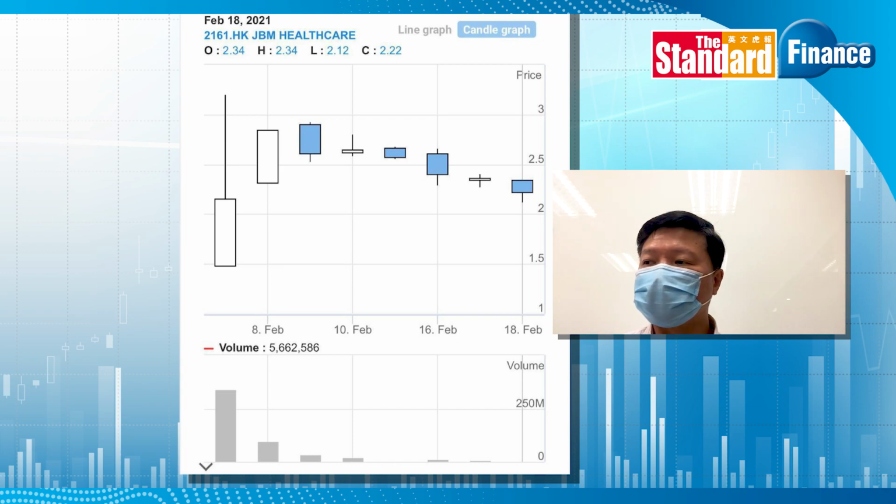So this kind of chart is very bad, technically. Do not touch. One very important point: if the oversubscription rate is only 20 times, that means nobody paid attention to this share initially. But still, on the first day it went up a lot. That means it may not have the potential to rise further. And the chart is really bad, so don't touch. Do not buy this share.